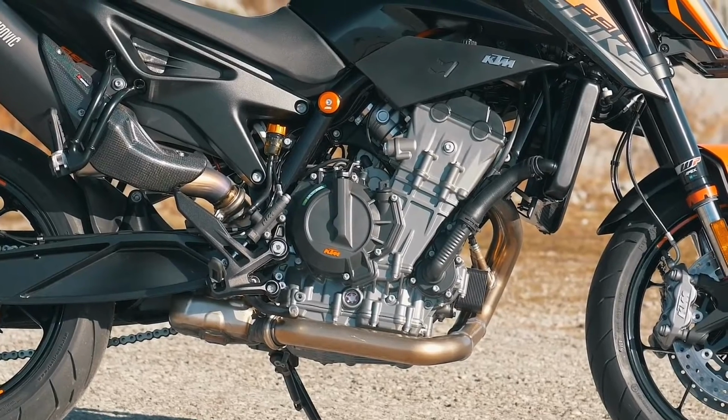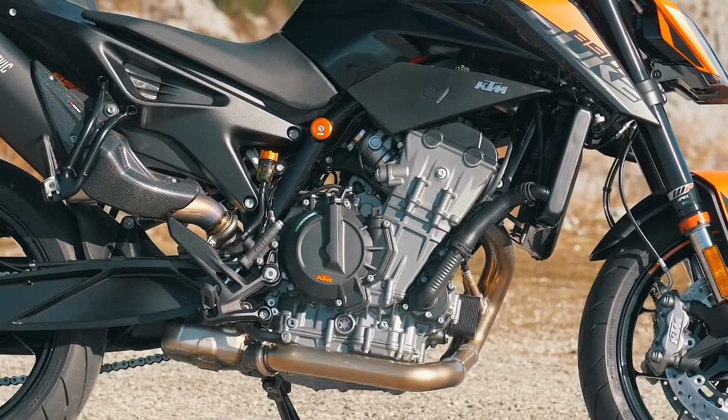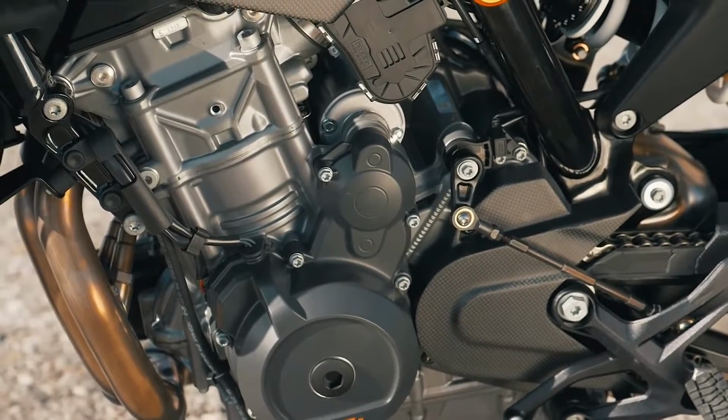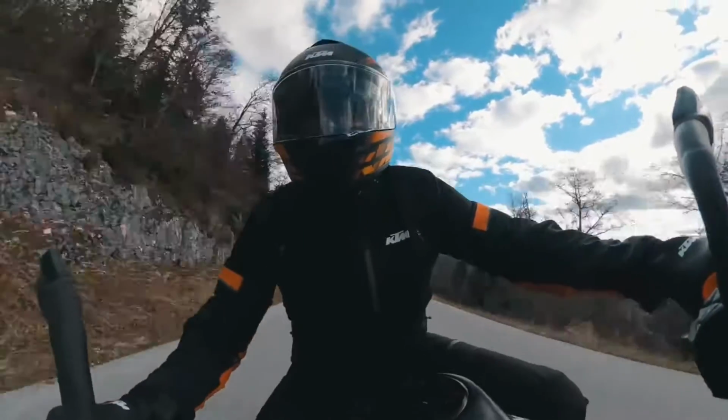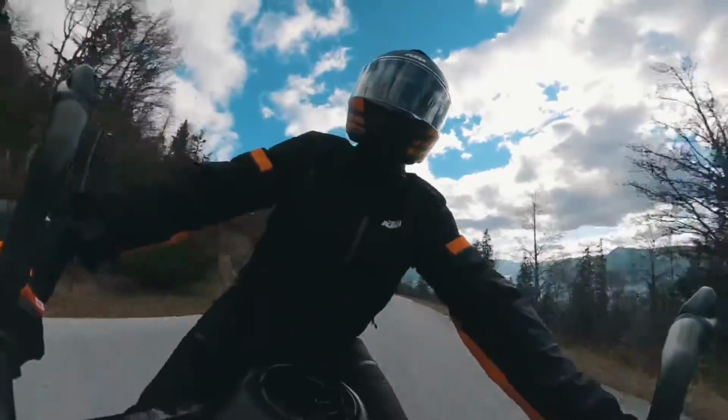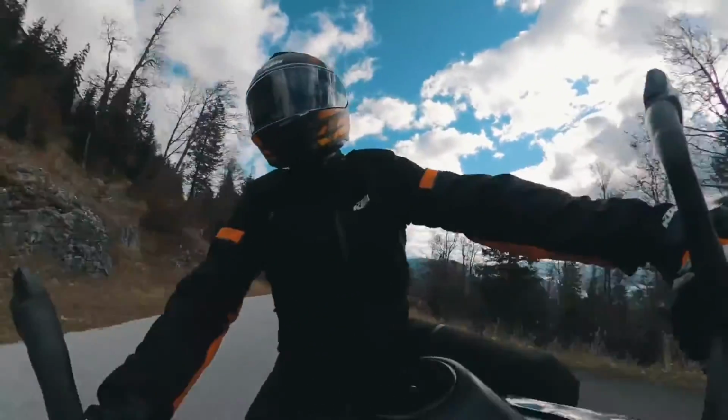The LC8C engine gained 90 cc's of displacement and 10 horsepower more than its predecessor, and it's noticeable immediately. I feel like the additional power and torque reduce the amount of up and down shifting, and I can also keep a single gear for a longer period of time.